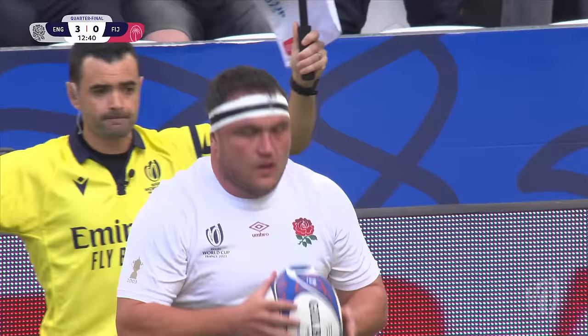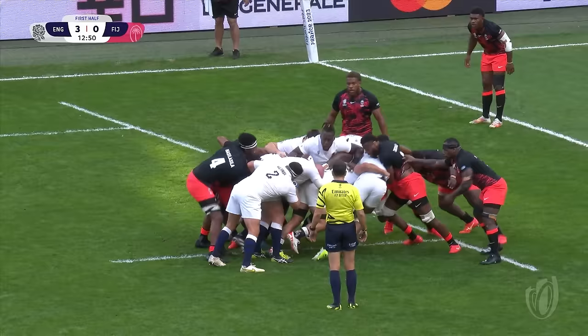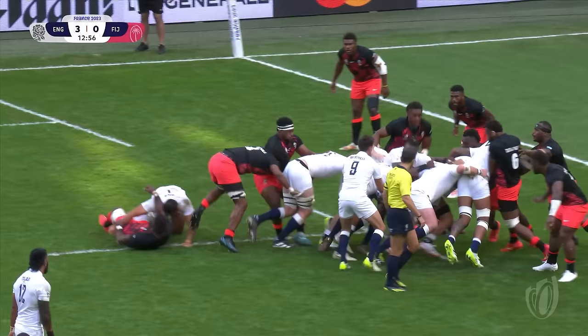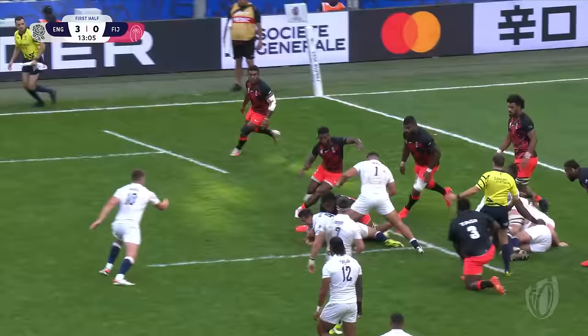England have absorbed some pressure from Fiji. Now they get another chance down in Fiji's end, and they'll drive on, Maro Itoje. As Jamie George hits his mark, he's got it funneled to the back, tucked under the right wing of the hooker. Mitchell wants it. He's not going to get it yet, though, as again they roll forward, England. Well controlled. Now it goes to ground, and the ball spills out for Mitchell to come away down the blind side. It's a real mess.